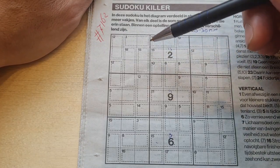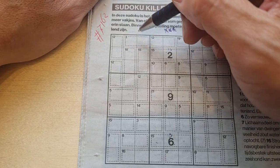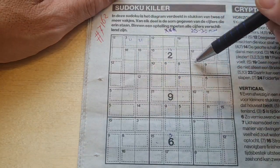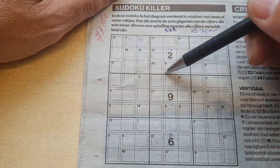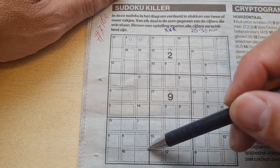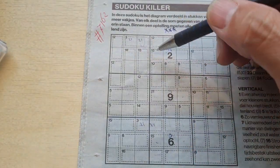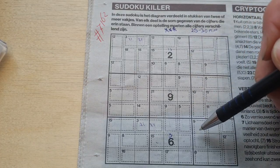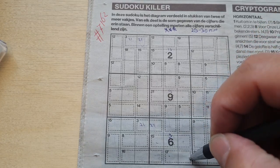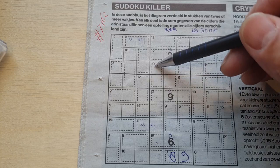My next strategy is to look for boxes with only 1 combination. For example, the box of 3, only 1 combination: 2 plus 1. Now we have a pair here. The box of 7: 9 plus 8. We have a 9 in this column, no 9 there. 9 should be here. 8 goes there. And 1.